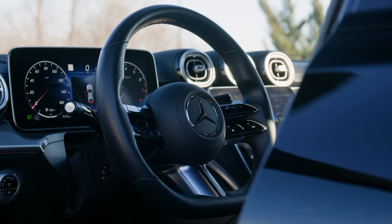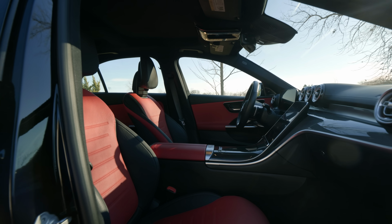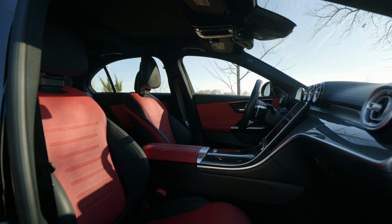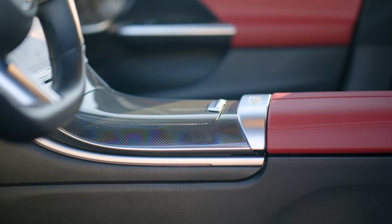It uses the most recent version of MBUX. It's a mixed bag, but it is mostly fast to react, mostly logical, and it does pair to your phone wirelessly pretty well. You have an all-digital gauge cluster. The design language of this interior looks and feels mostly expensive, particularly with this metal weave interior, red leather, and heated seats.